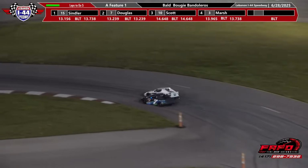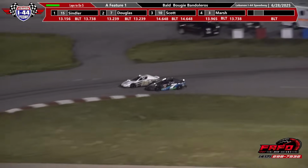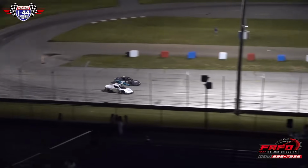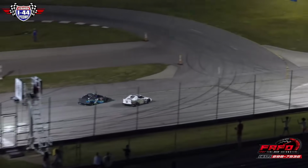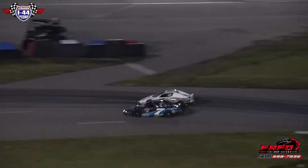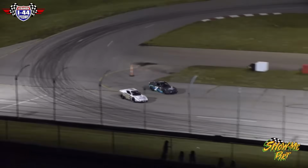Oh, Sam not giving up. He's staying on that inside. Wow, what a race. Lap after lap, side by side. Aaron Douglas a little nervous over here. He's doing a little bit of shaking and moving around. Wow. Come on, I-44, make some noise. This is a good race right here.